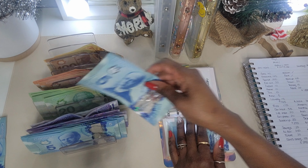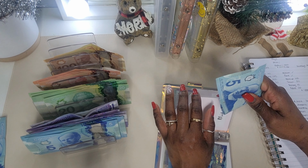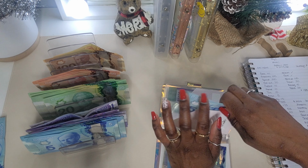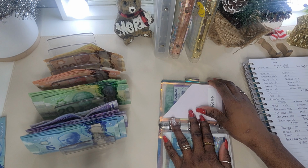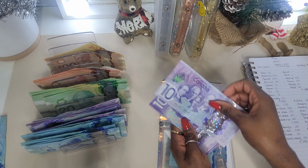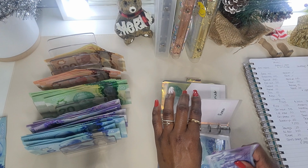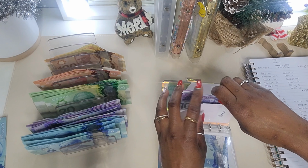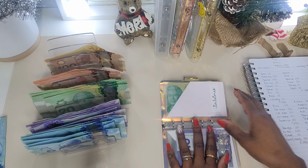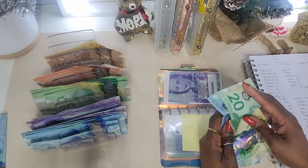Miscellaneous is getting 5. Home is getting 10. I do have some laundry to do. Sorry, it has 20 in there now. So at some point, I need to get to the laundromat. And toiletries is also getting 10.